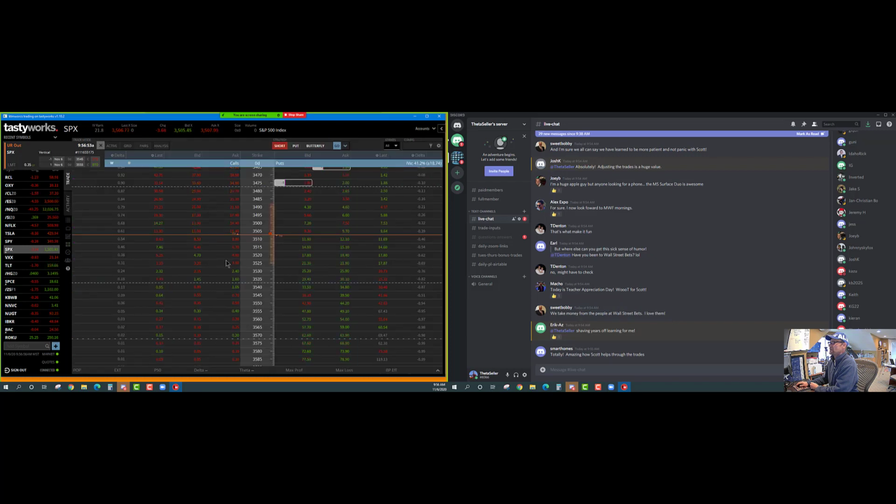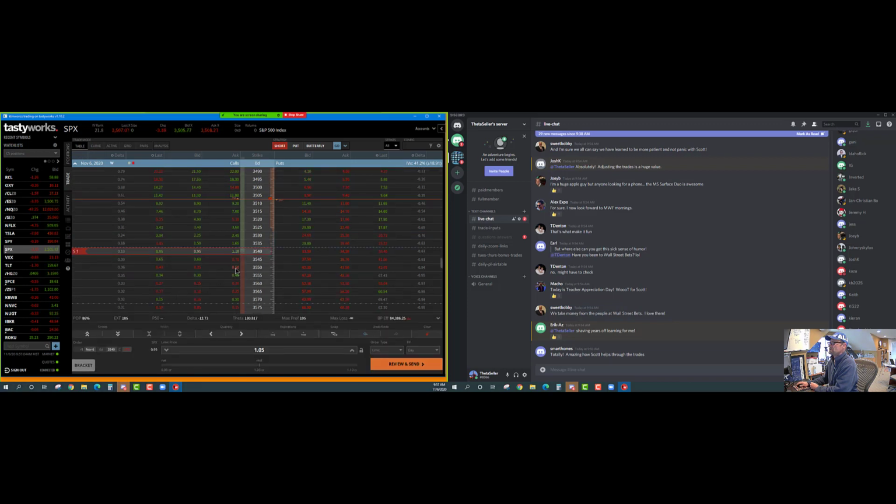Let's come back in here and look at the 40s. That'll give us the price that we need. That's about as close as we can get. That's 1 standard deviation away. It's way out of the expected range move. Ask price is 45 cents. Mid price is around 60, 65.